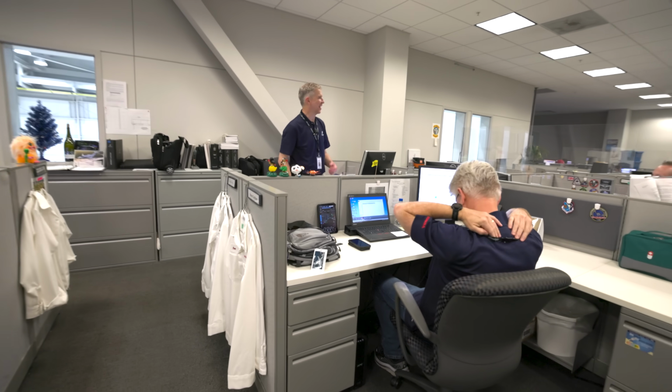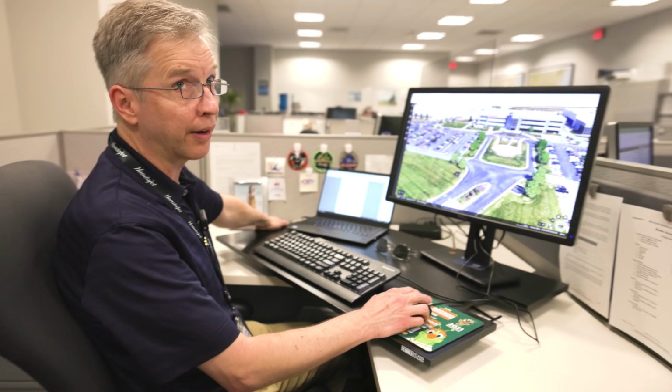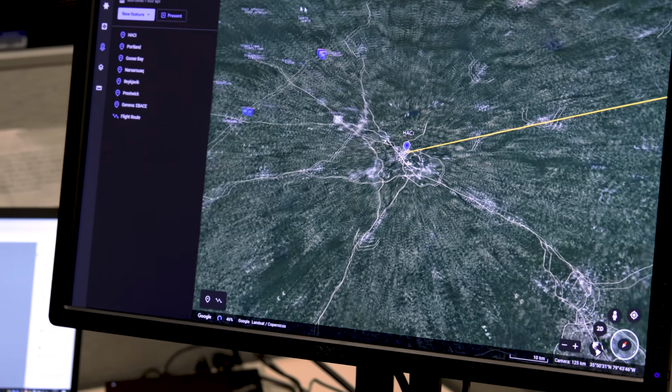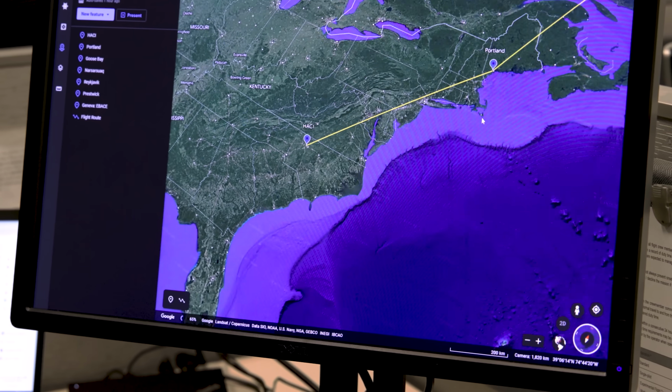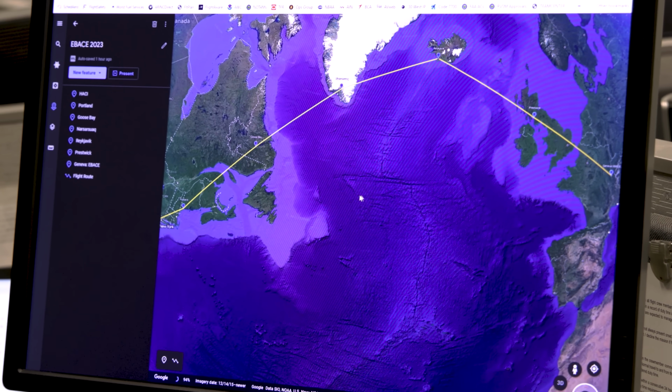So we've got a lot to plan. We've got at least 6 stops going transatlantic. Let's get busy. All right, so I've focused in here on our beloved Honda Aircraft Company. What I've done is I've used Google Earth to build our eBase trip extravaganza.